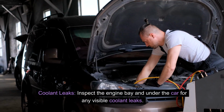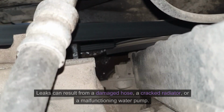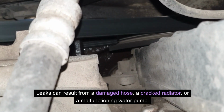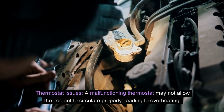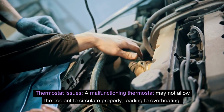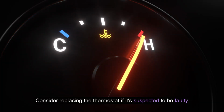Coolant leaks. Inspect the engine bay and under the car for any visible coolant leaks. Leaks can result from a damaged hose, a cracked radiator, or a malfunctioning water pump. Addressing leaks promptly can prevent overheating. Thermostat issues. A malfunctioning thermostat may not allow the coolant to circulate properly, leading to overheating. Consider replacing the thermostat if it's suspected to be faulty.